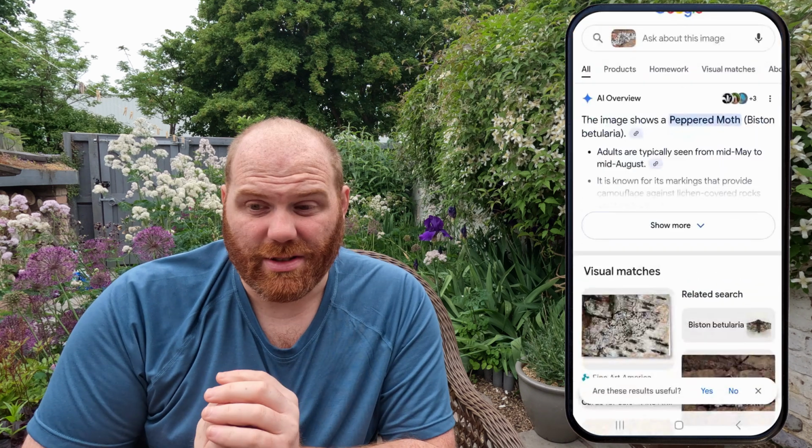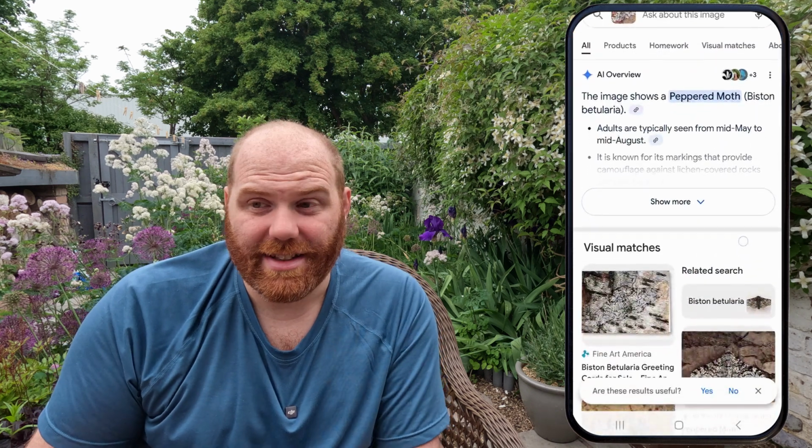Now, Google Lens is not a nature app in itself. It's just Google's application where you can take a picture or upload a picture, and it looks through Google Images and goes, it looks like this. You could upload a bird, you could upload a moth, you could upload a picture of a sofa or a car, and it says, oh, I think it's this kind of car, or this is where you can buy this sofa from. So interesting to see how that works.